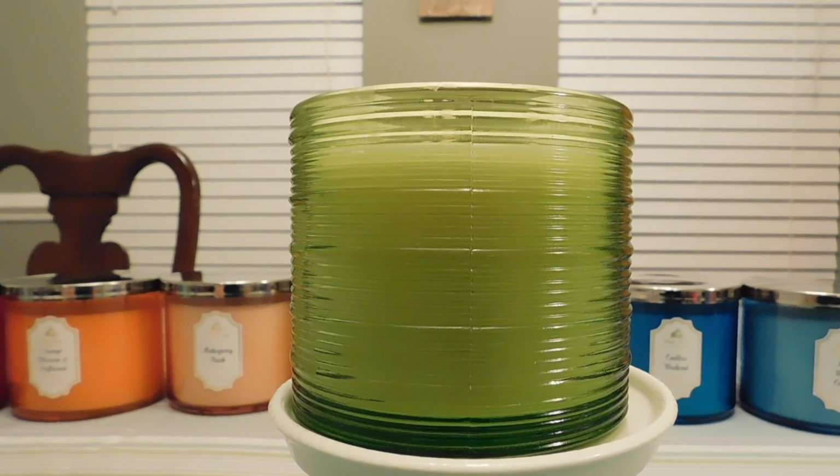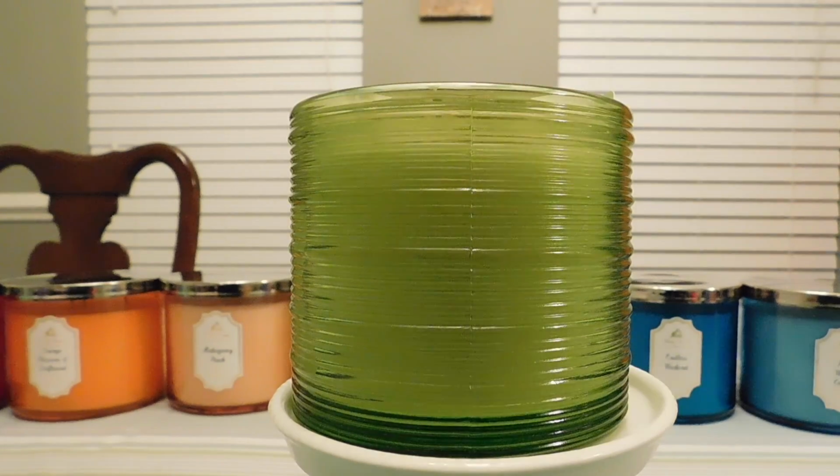I feel like the hyacinth is a little stronger in this, so I'm not sure if I'm going to like this on burning. I was hoping this would be a little bit more of grassy notes. So yeah, not 100% sold on this one, but I'm going to hang on to it and may burn it closer to the end of spring and summer.